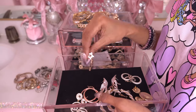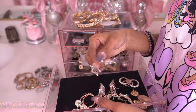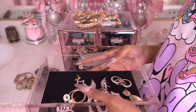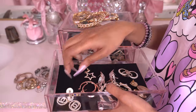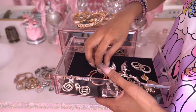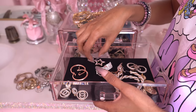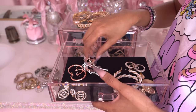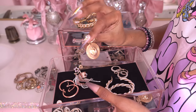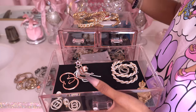I don't know where the other earring to this went. It might be in the other gold drawer, but it's like two stars, falling stars. I love those. I just lost the other one, so I haven't been able to wear it. And then, oh, I love these too. These are my fake Chanel earrings. Girl. Okay, so we're pretty much Gucci. I had to find that one. But, oh, and these are some of my favorite earrings. These lion earrings. Yes, y'all, I had a thing with lions.